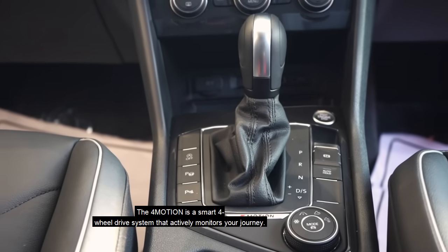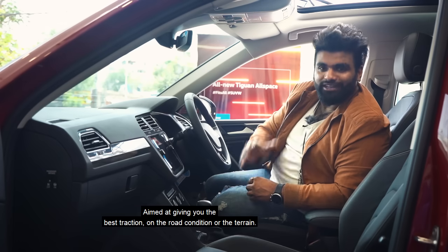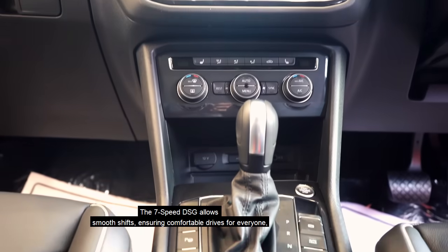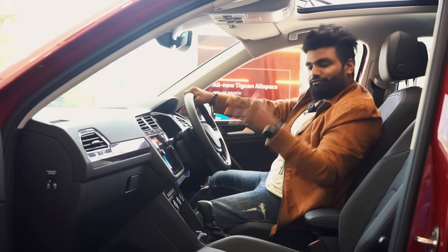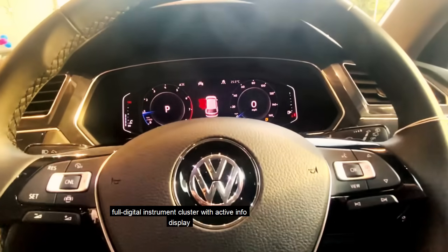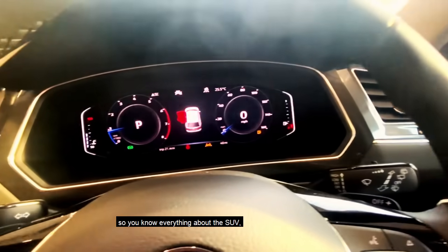Firstly, we have to talk about the 4Motion. The 4Motion is the smart four-wheel drive system that actively monitors your journey, aimed at giving you the best traction on the road condition or terrain. The 7-speed DSG allows smooth shifts, ensuring comfortable drives for everyone from the front row to the last. There is a panoramic sunroof, full digital instrument cluster with active info display, so you know everything about the SUV.